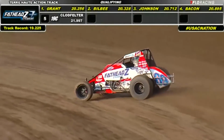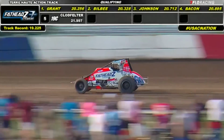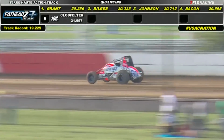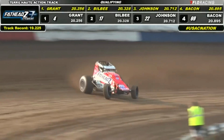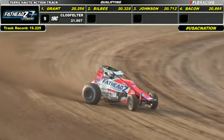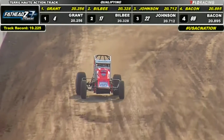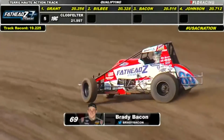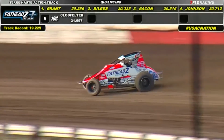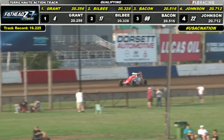Bacon's first lap, Pat, at 20.895, fourth quick. Yeah, this guy, though, is going to improve on lap number 2. The 3-time champion, as you said, Tony, he's made 378 starts, 37 victories, and he kills you with top 5s. That's how he becomes the series champion. Bacon at the start-finish line improves, picks up his pace, and he picks up a position. He goes to third on the board, 20.516 for the Macho Man, who's third.